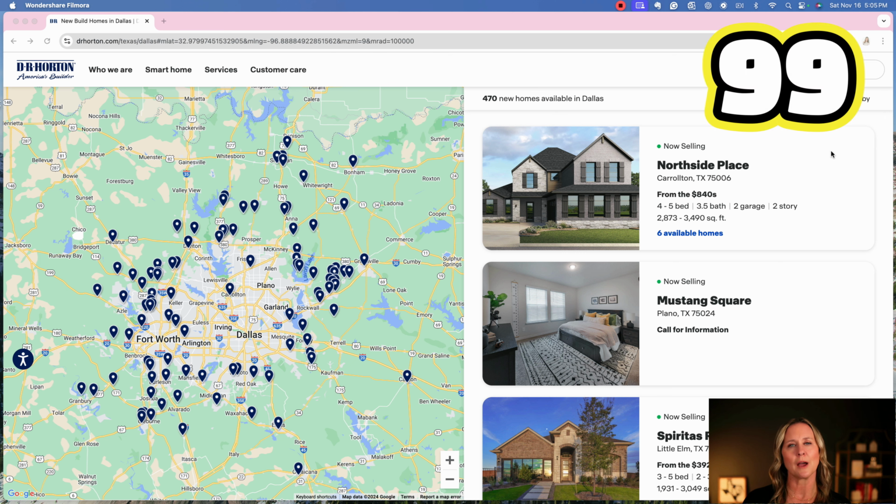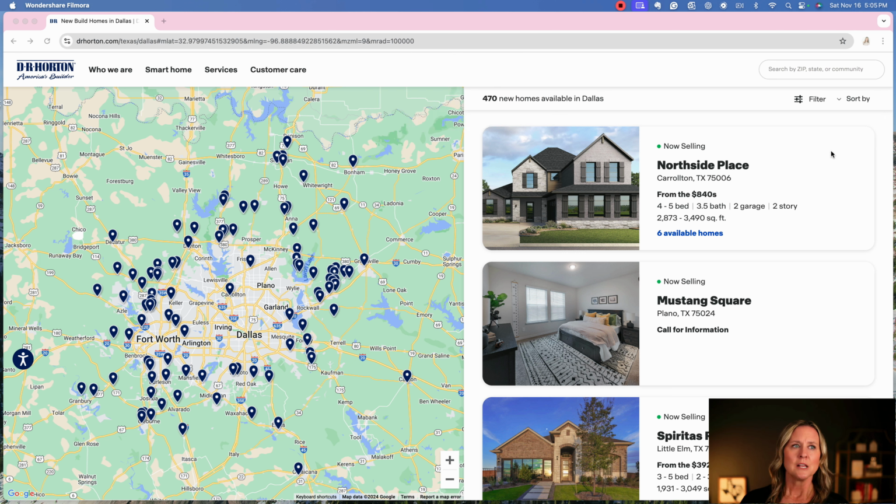So, when you do pull up the map, as you can see here on their website, you're going to find that we have 99 communities that are listed. From their website, that does include some of the communities that are closing out or in final stages of sales, and even quite a few that are coming soon within the next year. So, of course, some are going to drop off, some are going to be added, but still, all of these communities are at some point in production or working on some form of new construction opportunities that will be coming soon.